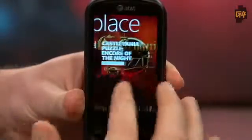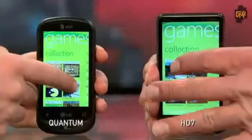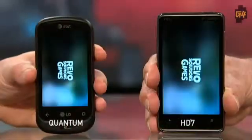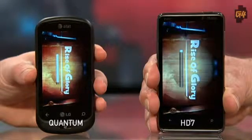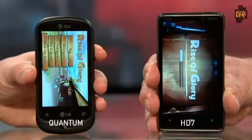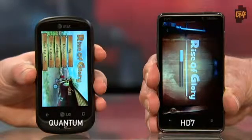Now, can it run apps just as fast as other Windows phones? Well, yes, it can. It's actually faster than the HTC HD7 when loading games like Rise of Glory. But I do want to point out that the apps themselves take a little while to download and to actually install. That process still feels a little too slow for me, but once they are installed, again, they load fairly quick.